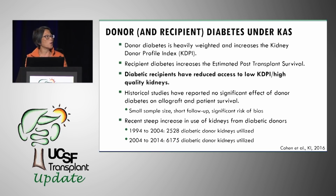The flavor of kidney I'm going to talk to you about first is diabetic kidneys. And so Peter spent a lot of time on the kidney allocation system. A couple of things just to remind you, having diabetes in the donor jacks up your KDPI. Having diabetes as a recipient jacks up your estimated post-transplant survival in that you have low post-transplant survival. And so it's very important to remember that if you have high EPTS as a recipient, you have less access to good kidneys. So you're not going to be getting the Rolls Royce of kidneys. You're going to be choosing between Pintos and Malibus, and you're going to have to make those choices.